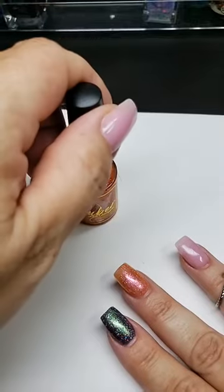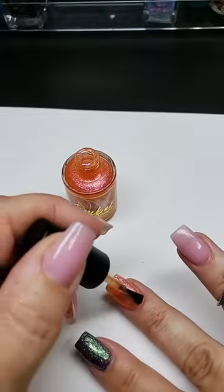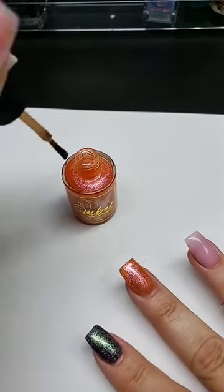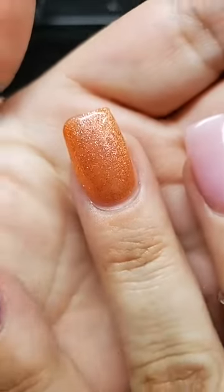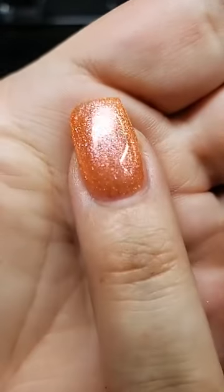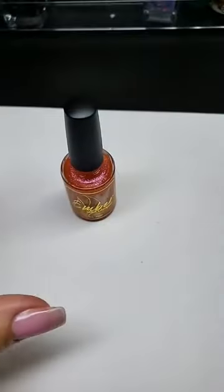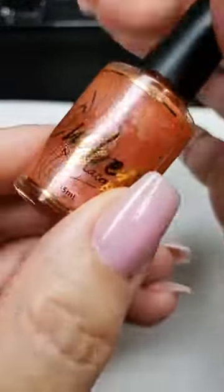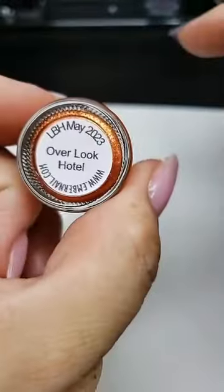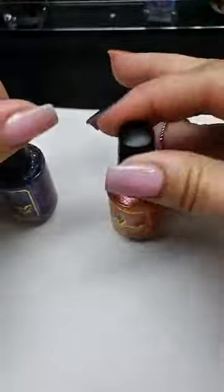Let me go in for a second coat. I think that is just the perfect summertime color. That's super pretty. Absolutely. So, Ember, knocking it out of the park again. Overlook Hotel and Carol Ann. Awesome sauce there. Okay.